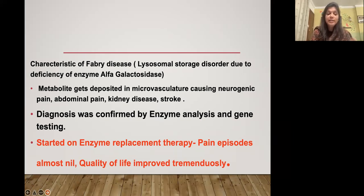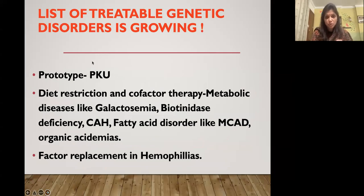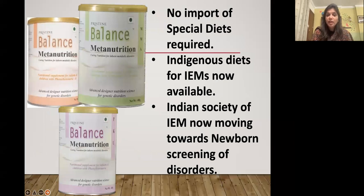Now, fortunately, there is an enzyme replacement therapy available for Fabry disease, which was started for these 2 boys, and they are doing extremely well. List of treatable genetic disorders is growing. We have special diets, indigenous ones for inborn errors of metabolism.